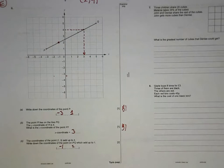And how do they do? So what's this, question number 6?